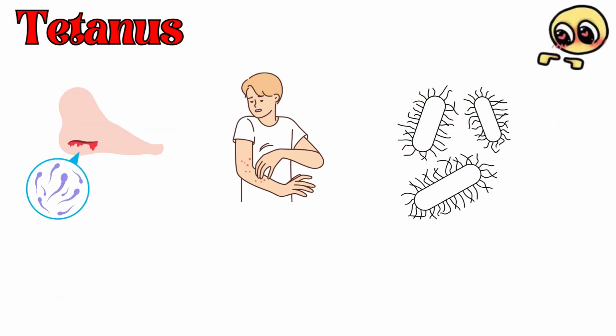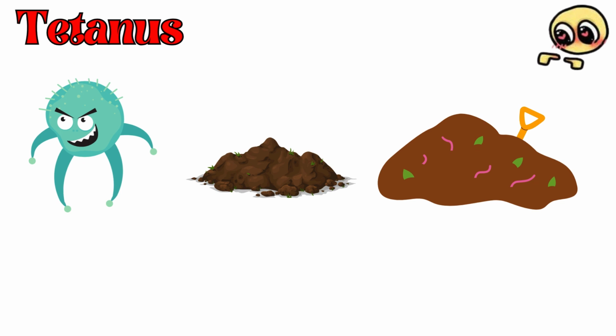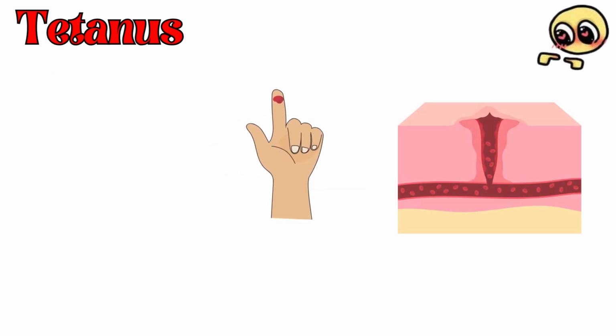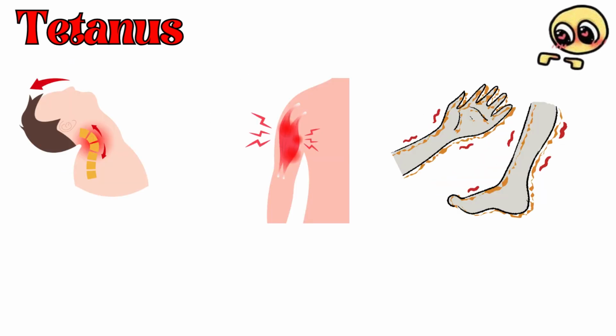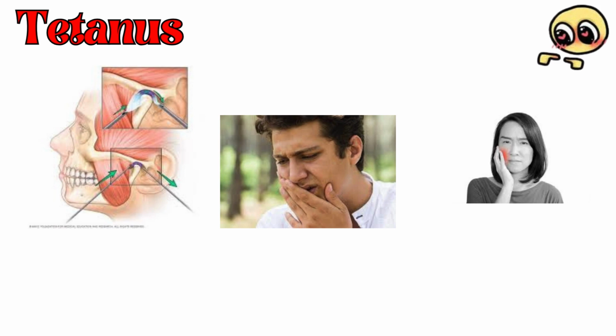Tetanus is a serious infection caused by Clostridium tetani, a bacterium found in soil and animal waste. It enters the body through deep cuts or puncture wounds, where it produces a toxin that attacks the nervous system. This toxin causes severe muscle spasms and stiffness, commonly starting with lockjaw, where the jaw muscles clamp shut, making it difficult to eat or speak.